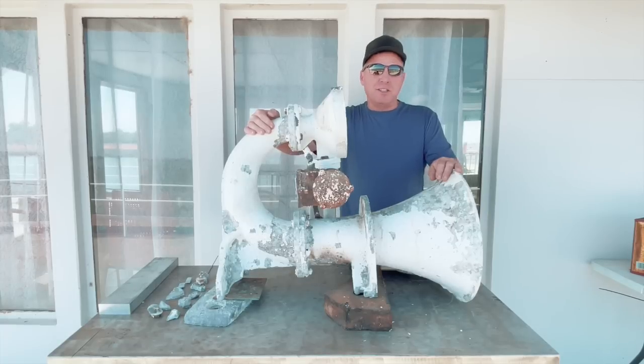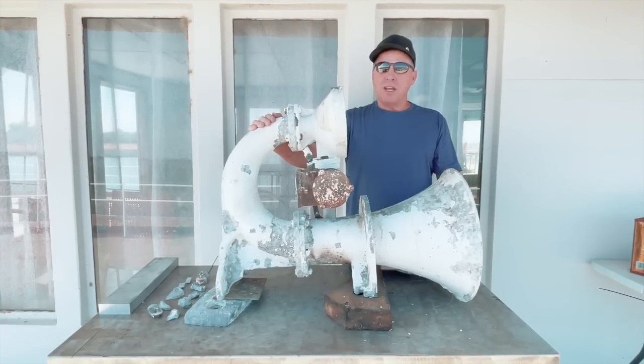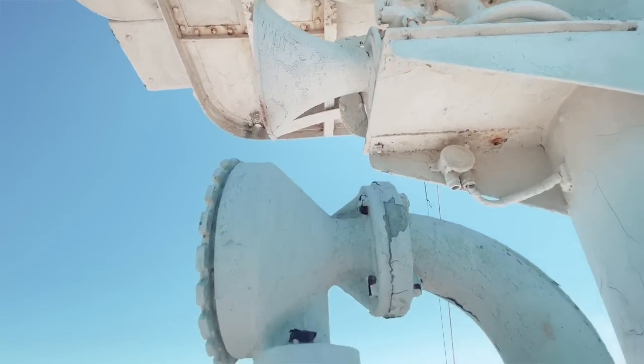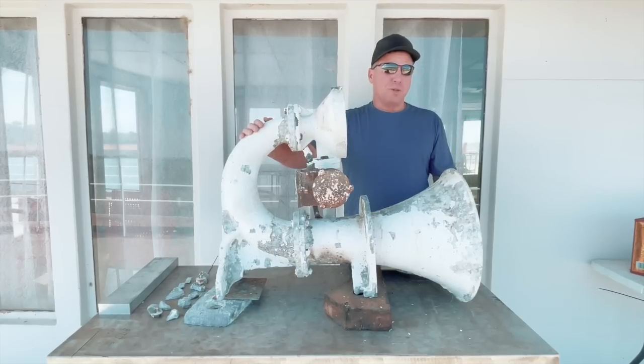With the exception of the Maybach diesel electric propulsion aboard the Aurora, the second most popular topic has always been the ship's horns. A ship's horns are considered to be the voice of a ship, and for good reason. There's a lot of information packed into the blast of a ship's horn, much like when a train blasts its horn when it's going through a busy town, and that's exactly what the ship's horns are doing.